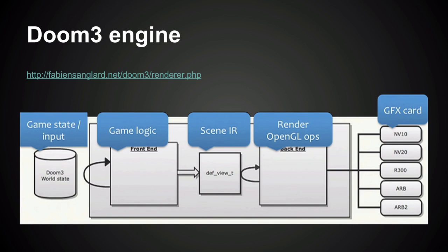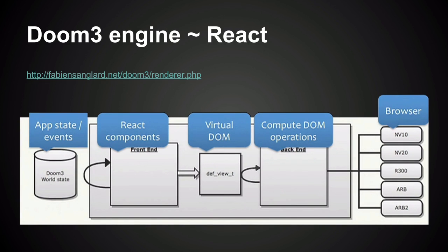And React is a little bit like that in a way, because if you overlay what the React parts look like on there, on the left-hand side you've got application state and events, and then you've got React components which generate a virtual DOM, which is like a description of what that scene, or that page, should look like. And then it compares that with the previous one, computes the minimum amount of DOM changes, and just fires them off to the browser, literally treating the browser like a rendering engine.